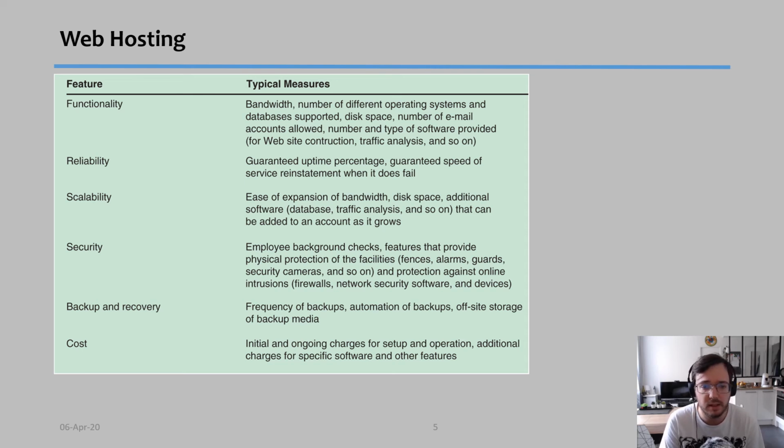Reliability is the guarantee that the website will be up all the time, that there will be ease of connection, that it does not take too much time to load, and so on. Scalability is, does this hosting service give you the ability to expand with ease from 1,000 visitors a day to 10,000 visitors a day, for example, or is it very complicated to grow the hosting service within that business? That's a very important point in case the number of visits to your site suddenly increases.